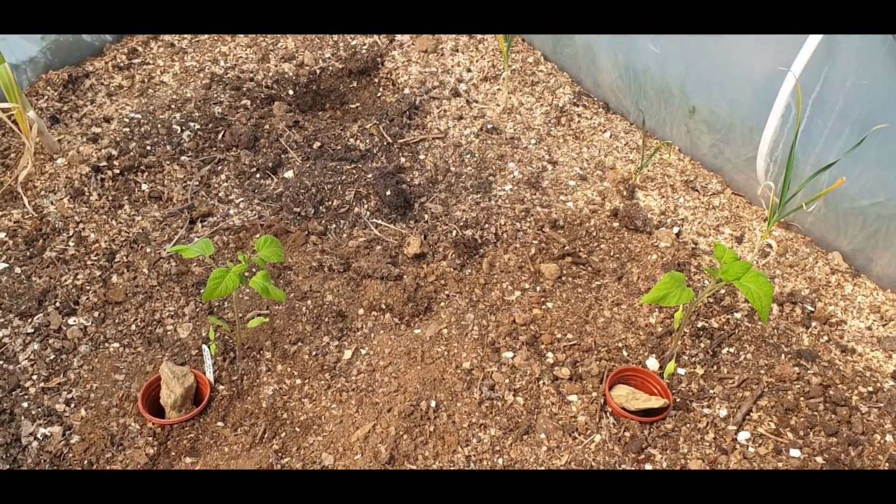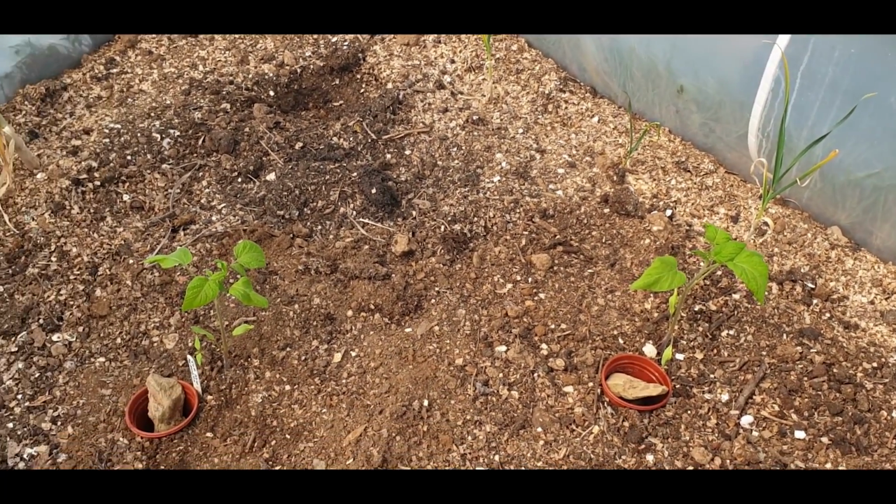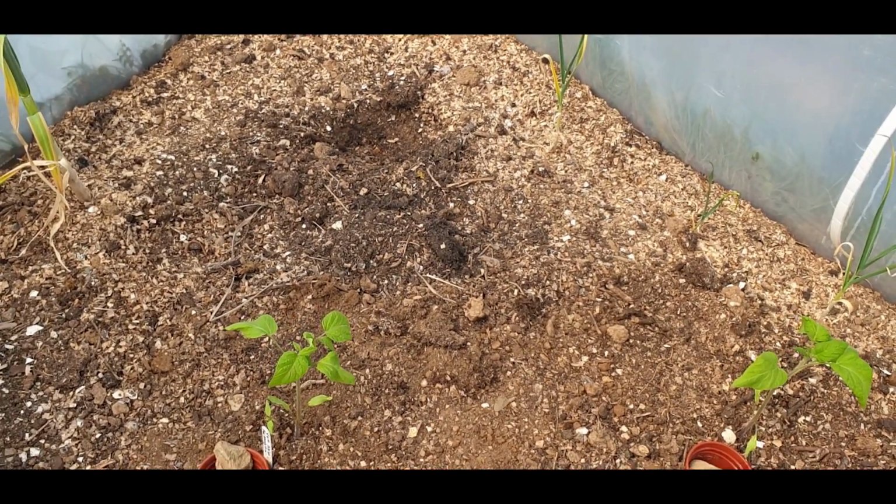And now finally I'm just going to water all of the soil, all of the compost in here, because it is such a dry environment and I haven't really done much with it over winter.